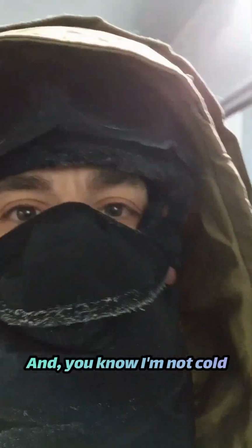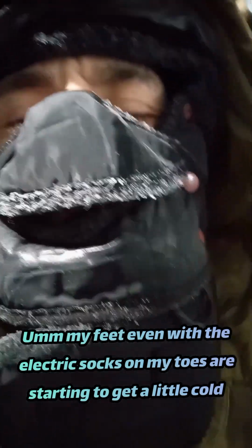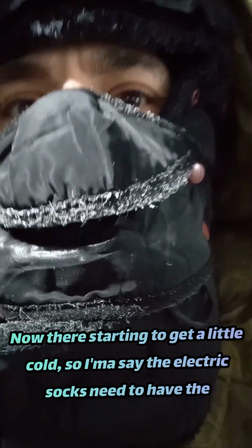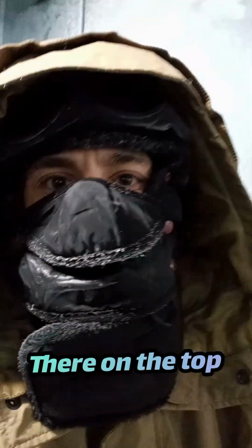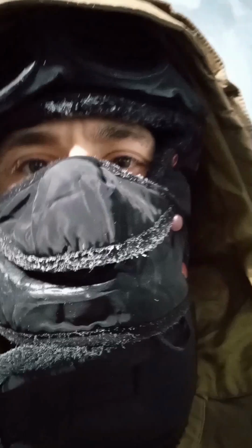So we're an hour in, and I'm not cold, but it is cold in here. My feet, even with the electric socks on, my toes are starting to get a little cold. I'm going to say the electric socks need to have the heat element through the toes, because they're on the top, and it's not that warm on my feet. So my toes are starting to get cold, but other than that, I'm fine.